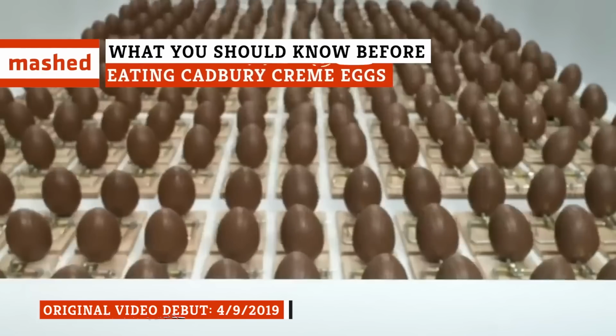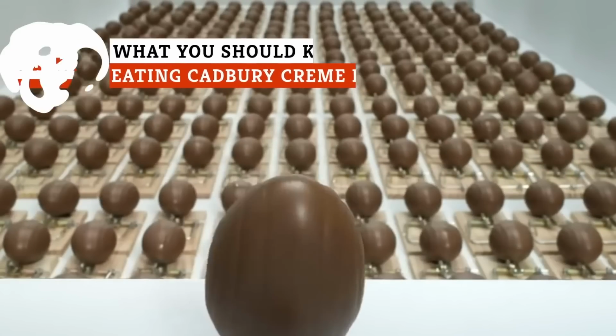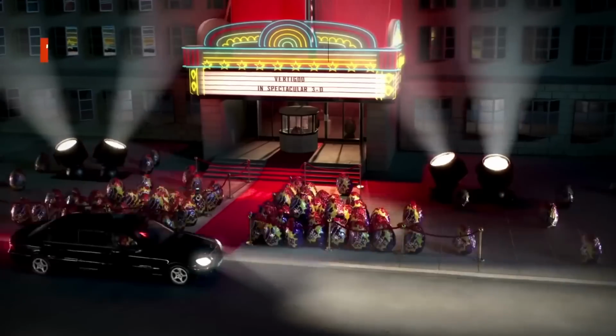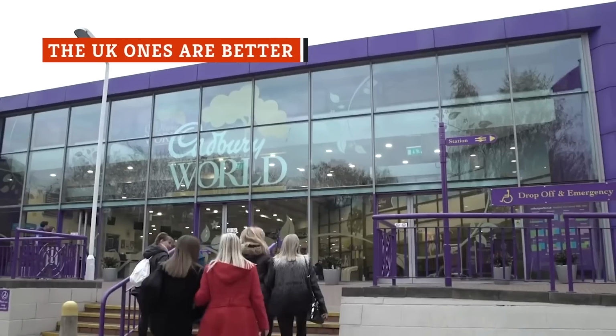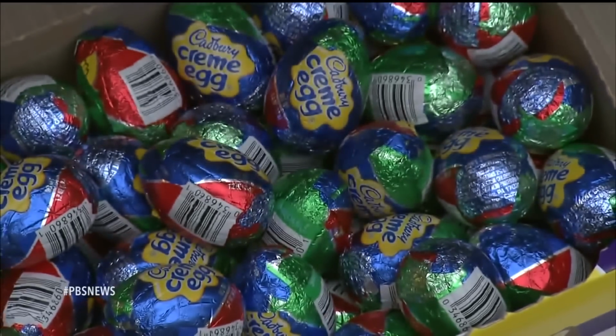One of the best Easter candies is the Cadbury Creme Egg, a classic staple that has been around for decades. So what's the story behind them? Take a look at all of the things you never knew about Cadbury Creme Eggs. If you're a Cadbury Creme Egg superfan, then you probably already know that Cadbury is a company based in the United Kingdom, and Cadbury Creme Eggs are extremely popular there.